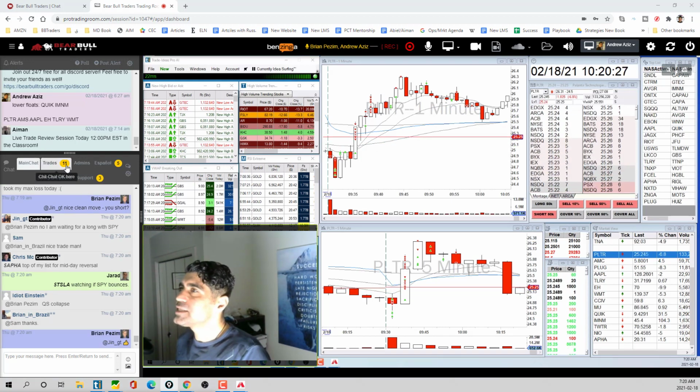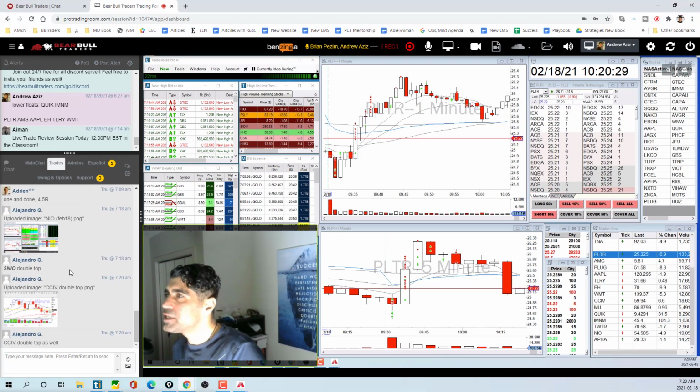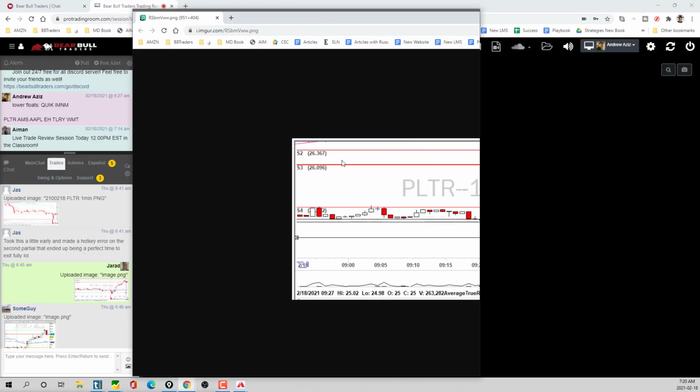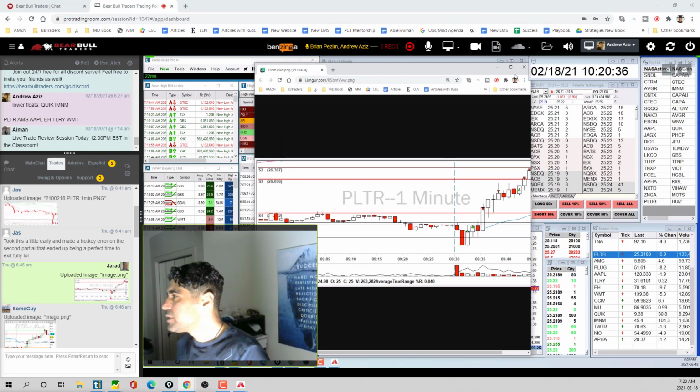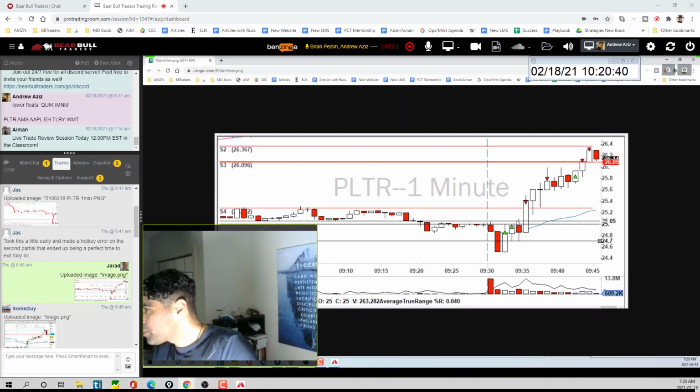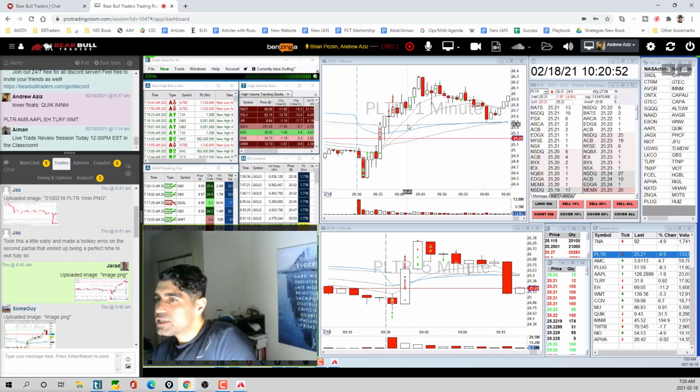Jared did exactly the same trade, and he actually posted here. Let me actually bring up Jared's trade. There's so many good trades that people are posting in the trades tab. So that's exactly the trade that Jared did. Jared was more patient than me on scaling out. So as you see, he went up, and this is a 1 minute chart, all the way up to 26.40, and he's using these Fibonacci support levels and stuff. So yeah, this one was the best.